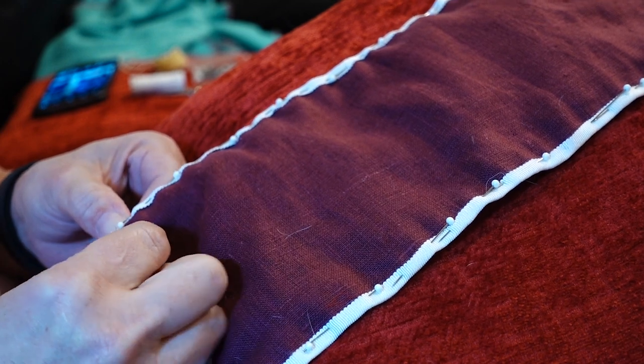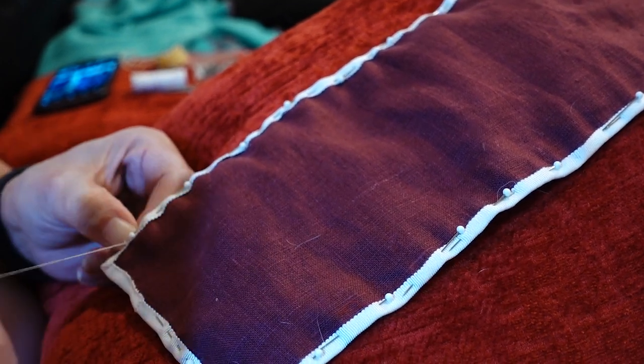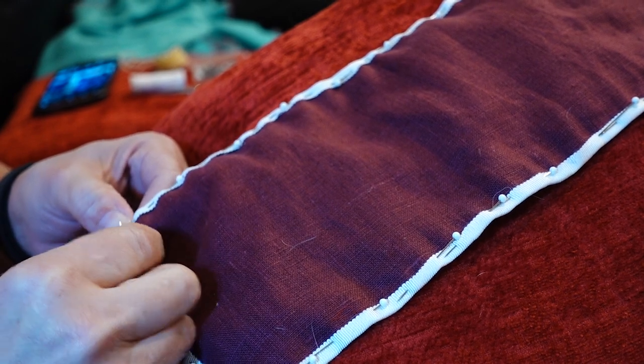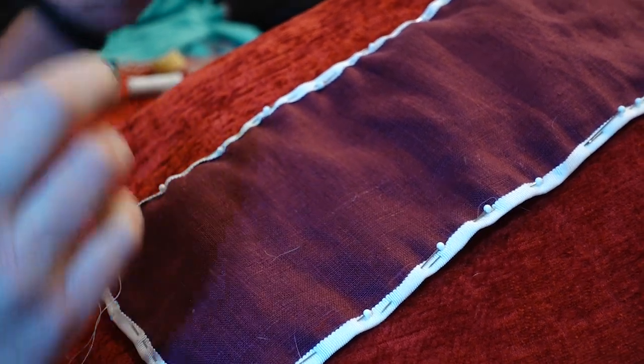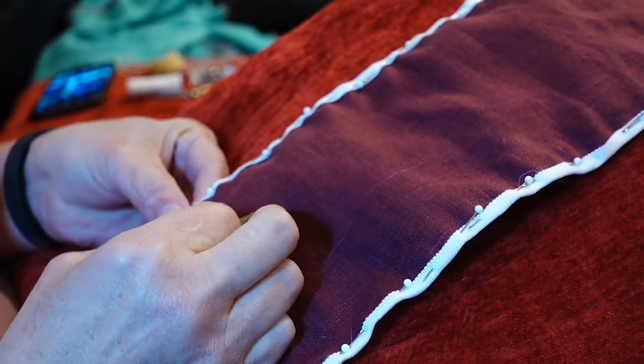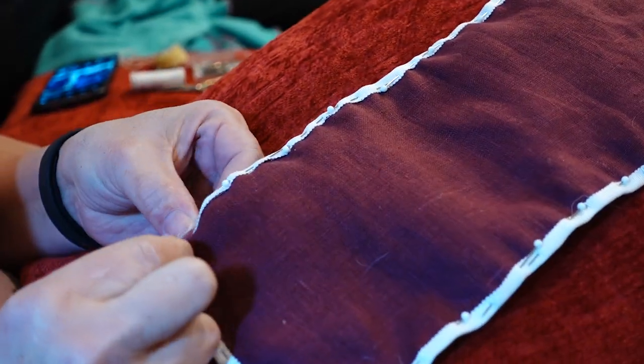When we got home, I finished sewing the binding to the outside edge of the housewife, and then it was all finished. And our week in quarantine is finished as well. We're both really, really glad.